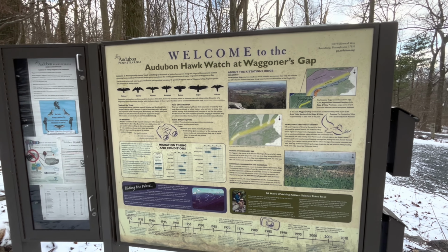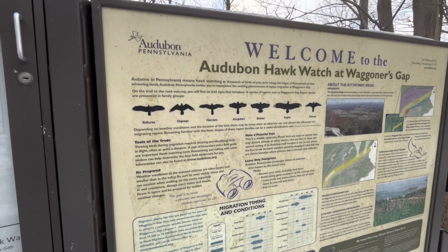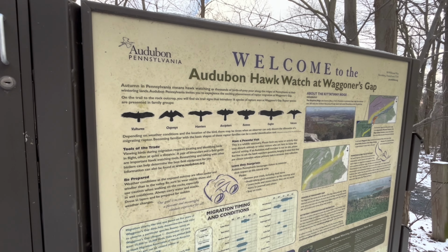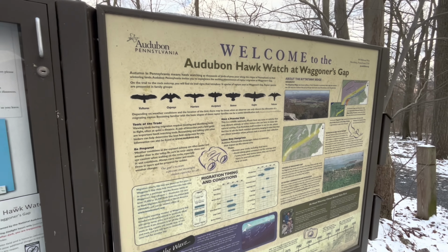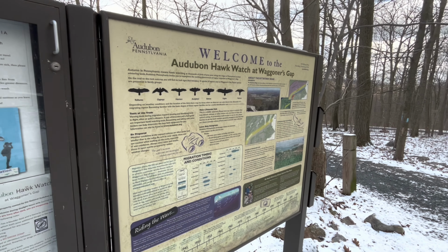Okay, well, as you can see, I made it to the Hawk Watch at Waggoner's Gap. This is really a cool place to be because it's really a location. It's a rock outcrop where there's literally hundreds, maybe thousands of birds that fly through here every year. And you'll see vultures, you'll see eagles, you'll see falcons, you'll see all types of birds and it's been tracked. And this isn't anything new.